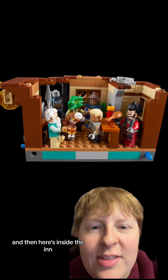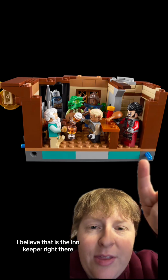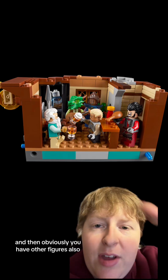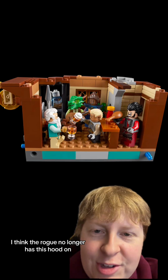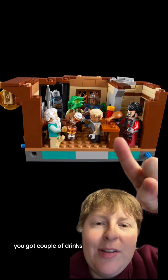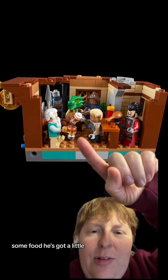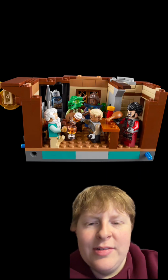And then here's inside the inn. Maybe a little cramped. I believe that is the innkeeper right there. And then obviously you have the other figures. Also, I think the rogue no longer has his hood on. But all of them are a little bit crammed in there. You got a couple of drinks, some food. He's got a little, I want to call it a guitar. It's not a guitar. It's something else.